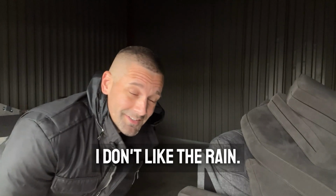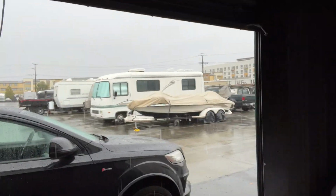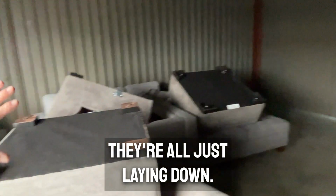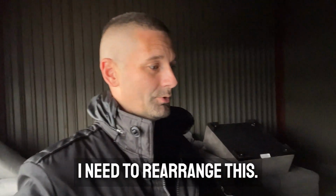I don't like the rain. So, I mean, look at this. Look at this. Right here. I got all these couches that, none of them are stacked up. They're all just laying down. So I got probably about 30 minutes. I need to rearrange this. I got some moving blankets with me here.